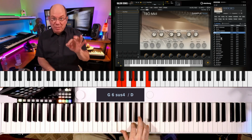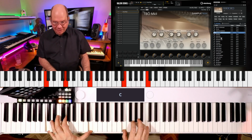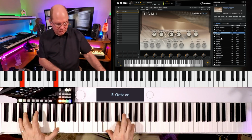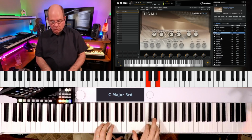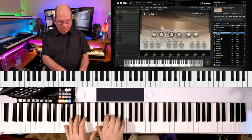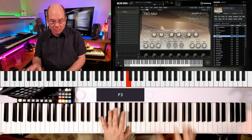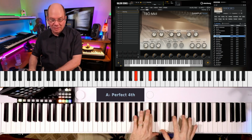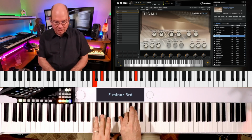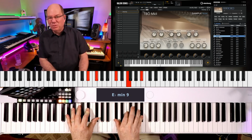The original TBO Mark II had 31 sample layers, so it's got a lot of things going on. And we've got the pedal volume, we've got all these different things going on. Yeah, it's just got a nice feel to it. Let's go on to Dreaming. And here we've got the reverb, but kind of cranked up a little bit. Sounding stage to it.